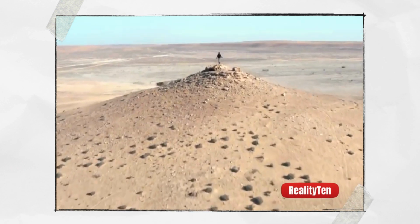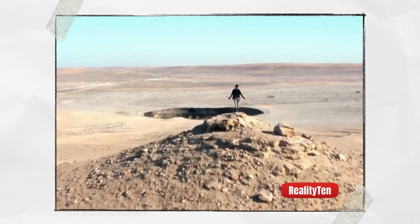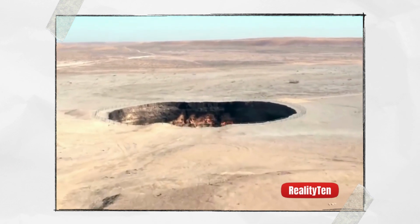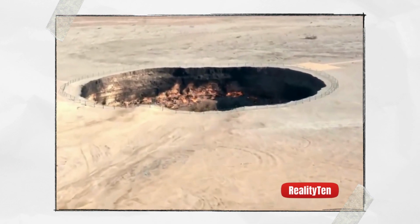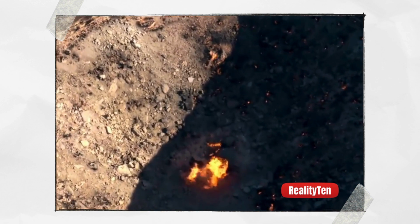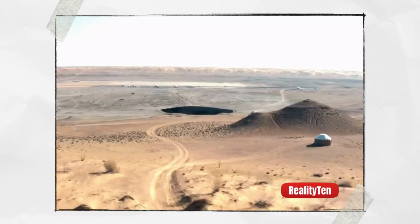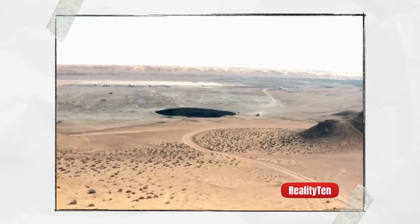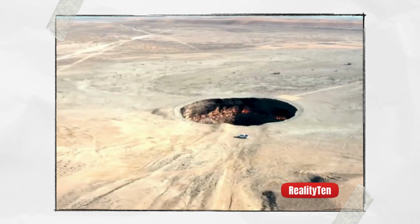The Door to Hell is in Turkmenistan. It is a large, burning crater in the ground. The crater was made by scientists in 1971. They were drilling for gas when the ground collapsed. To stop the gas from spreading, they set it on fire. The fire has been burning ever since. The crater is 30 feet wide and 65 feet deep. Many people visit Turkmenistan to see the burning crater.